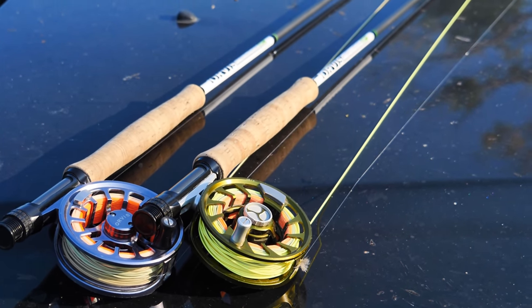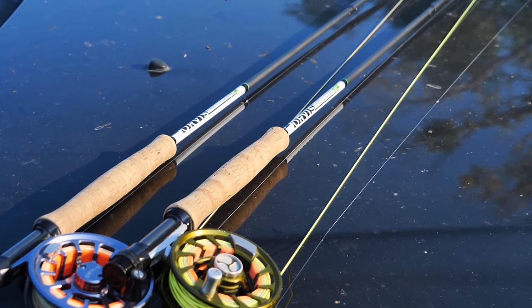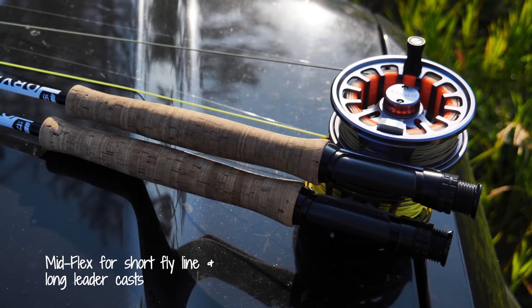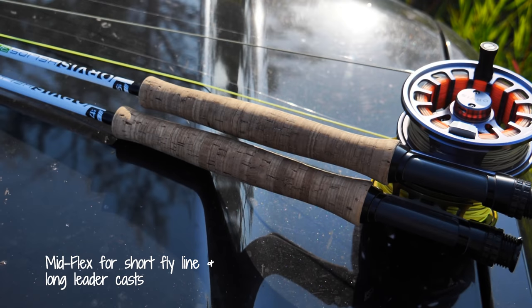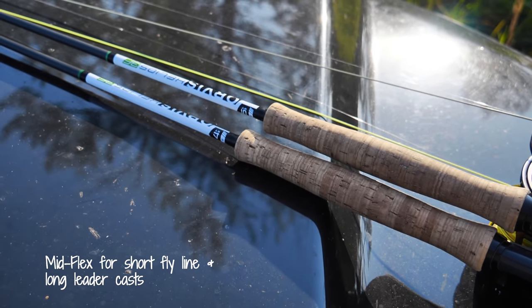Really, what it comes down to is that a mid-flex rod will actually help you when it comes to dampening the higher line speed that you're going to need to be able to lay out an actual straight line, leader and tip on the water.